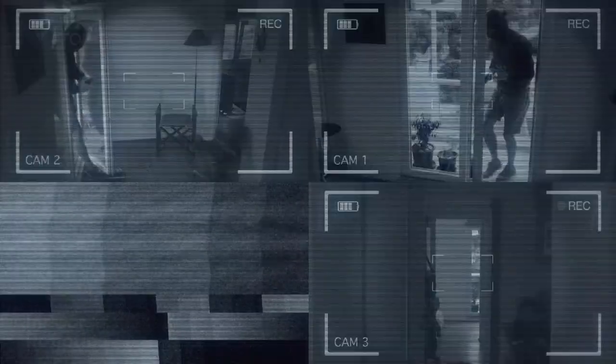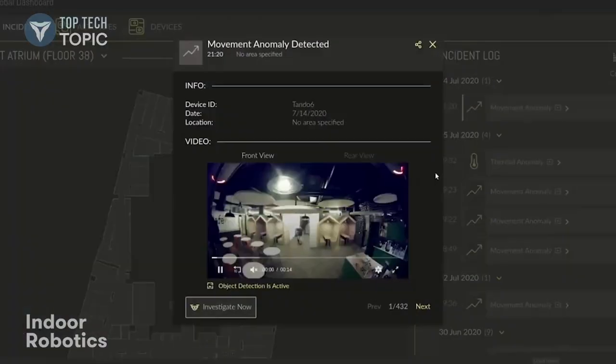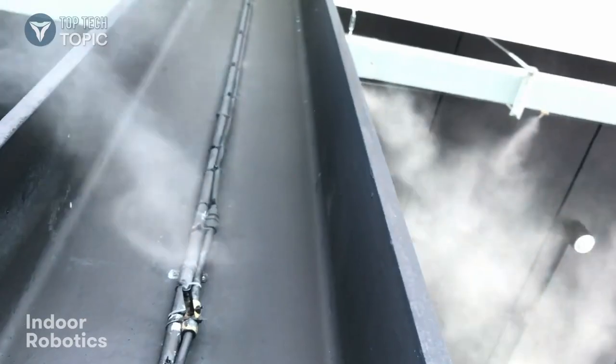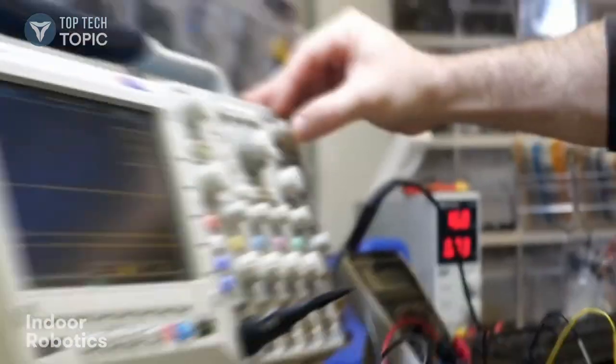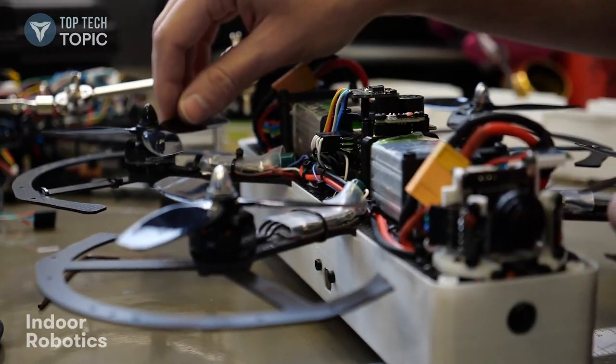What if we told you, you don't need to worry anymore about security problems, inspection problems, operational problems, and perhaps some personal problems? I think I left the stove on. Again? Well, you'll probably say, I'll come. It's because we at Indoor Robotics got someone to worry for you.